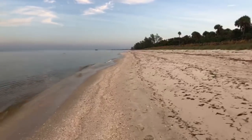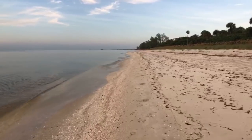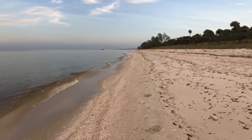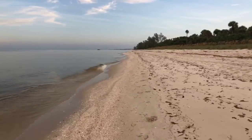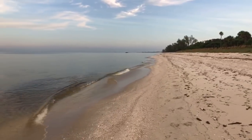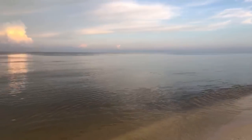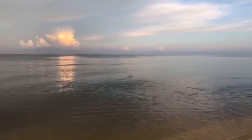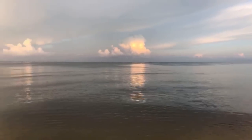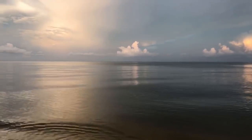Supposed to have a good chance for rain showers later today, last I checked, starting around 11. I'm gonna give you a look around here. Sun's just starting to come up and light up the clouds out in the Gulf. The sun's to my back right now.